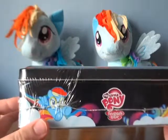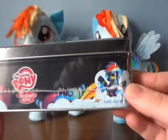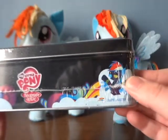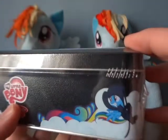Right here, you have Rainbow Dash as the Wonderbolts. Rainbow Dash in her Dark Bolts, I think, costume. Another one, but this one has her smiling. Rainbow Dash relaxing on her, you know, cloud. Rainbow Dash, I think spine mode or something. It's cute. This side is exactly the same as this here. So, very cool.